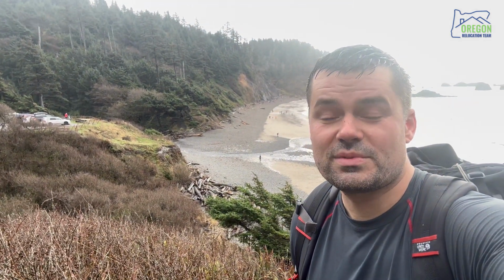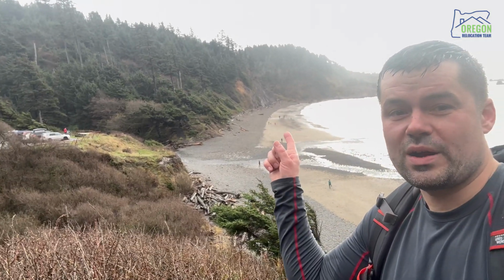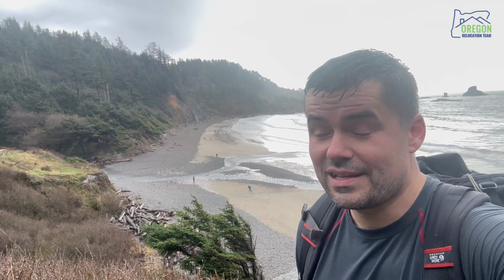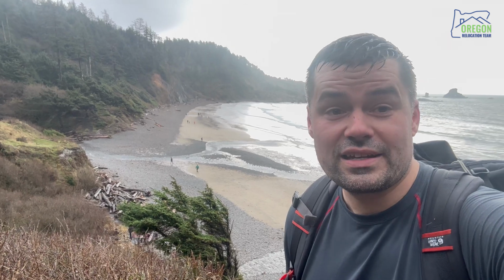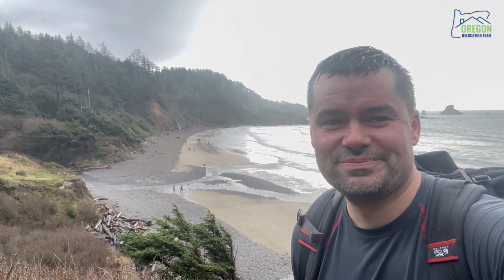Just finished hiking from Tillamook Head Trailhead to Indian Beach Trailhead, which is right back there. If you want to see what that hike is like, it wasn't easy, got lost a few times, but it is a quintessential Oregon coast hike. Got a lot of history, it's got some great views. Stick around for this awesome hike.